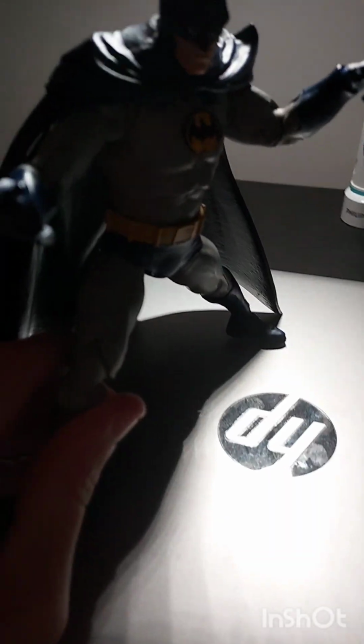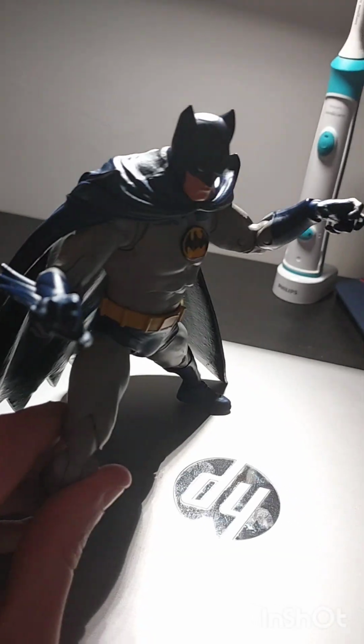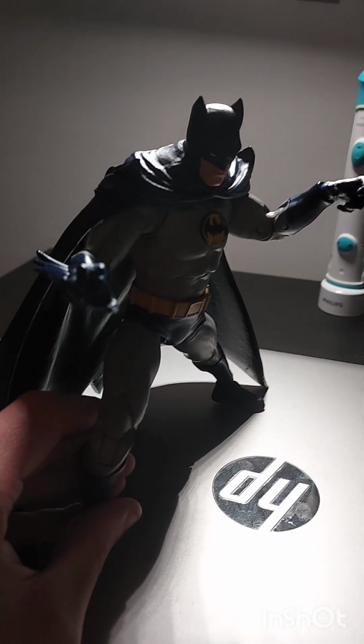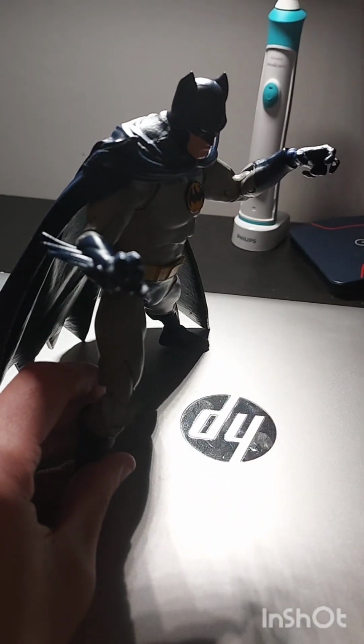But like I said, it's just a huge figure. He's my tallest figure. It's really awesome, and he looks good with other figures next to him too. Like I had a video on my TikTok with him and Shadow. That was really nice. So, not too much to say, but great figure, honestly.